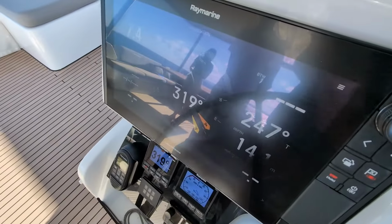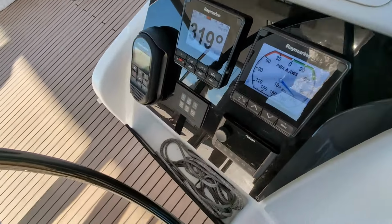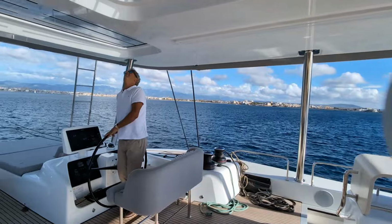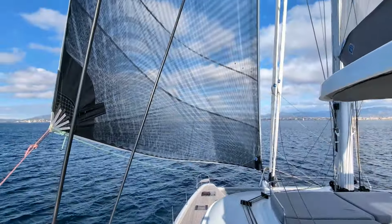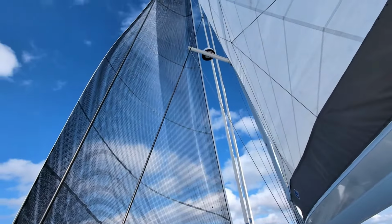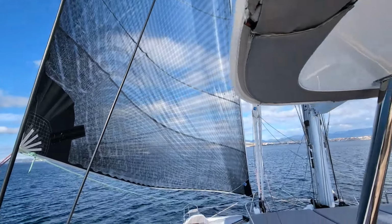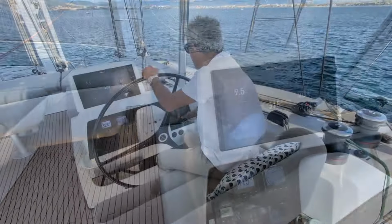The apparent wind has eased to 10 to 11 knots, and we are now doing 7.5 knots. You can trim your mainsail through the windows on the bimini top. With the Code Zero up, the Lagoon 60 shows decent performance. The flybridge offers ample seating and sunbathing areas, allowing everyone to enjoy the sailing in good conditions. All sail controls are within easy reach for the skipper.